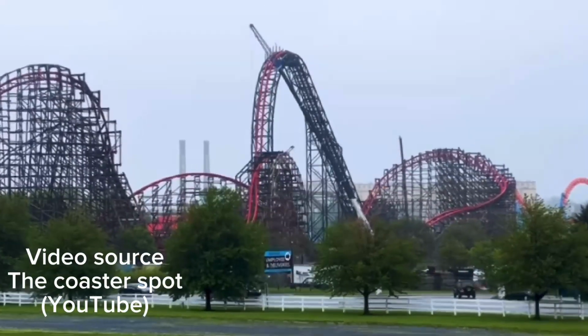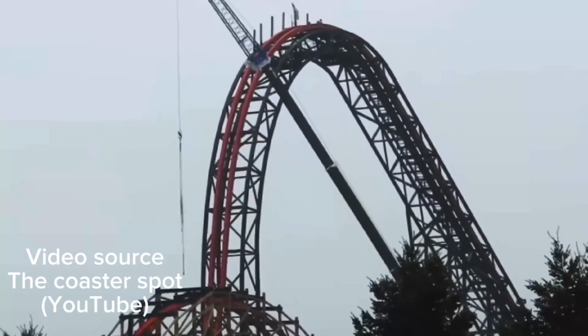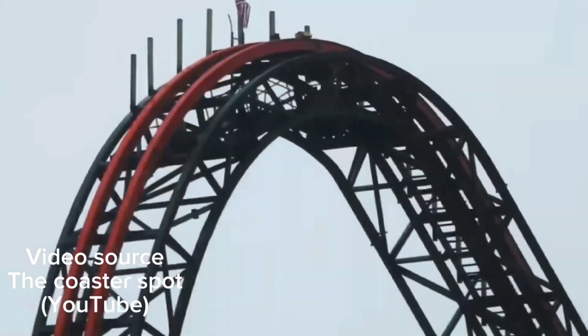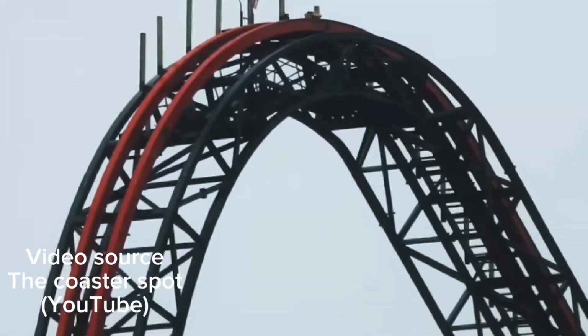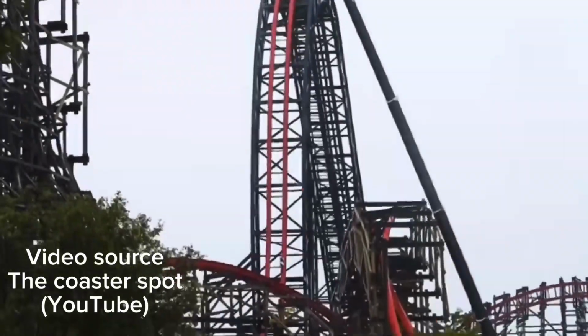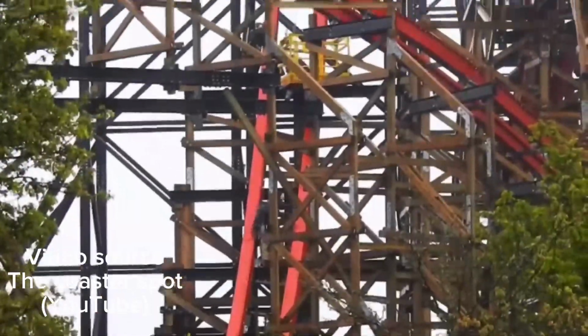In this construction update, it's going to be a little longer, and you'll want to stick around to the end because we have amazing drone footage provided by Alex at the coaster spot. He was able to be at the park and get these recent updates of the new track pieces being added to Wildcats Revenge. Here we've got some up-close footage of the lift truss that they recently finished putting together.